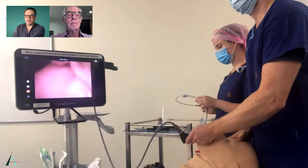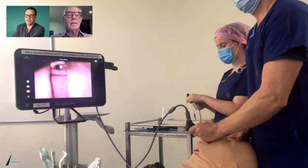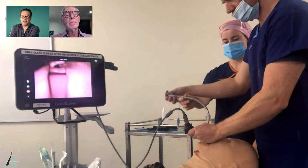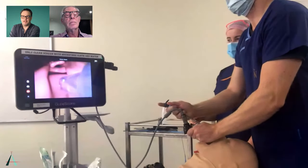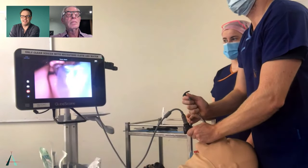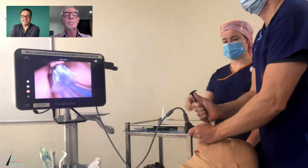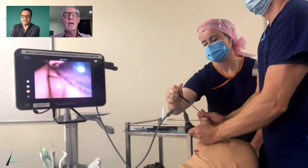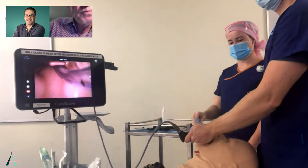So just taking that deliberate time, Richard, you're saying to get everything in the midline. Yep. Oh, you can see how that Cooper maneuver makes such a difference to your angle of approach. Very, very nice. Great. Beautiful. Nicely done, Matt. Oh, beautiful.